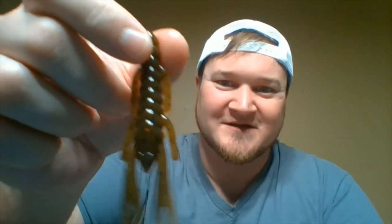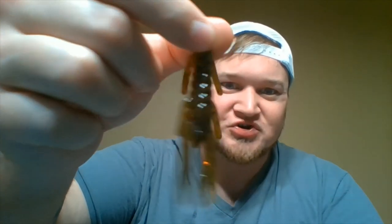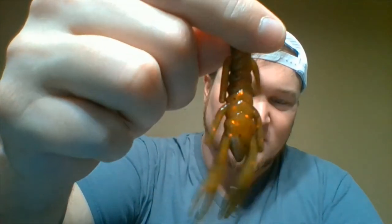It's not pleasant. But here we are with that natural brown and orange. It's got some orange and black fleck in there, that darker brownish orange, that bright orange. Going to be good on a Ned rig. Perfect small little baits for a Ned rig. That one's not pleasant, and I'm not happy my finger smells like that. Ooh, got to be careful what I touch now.